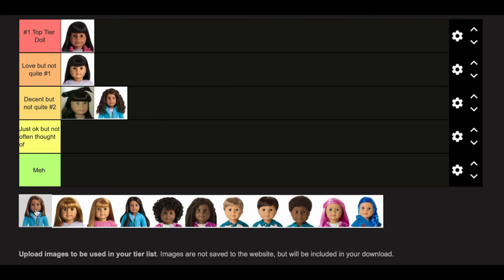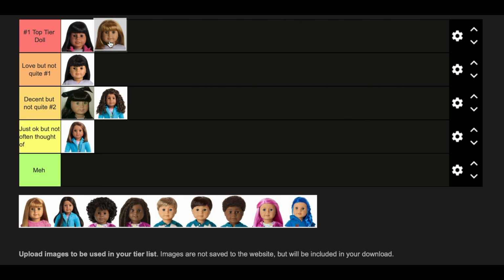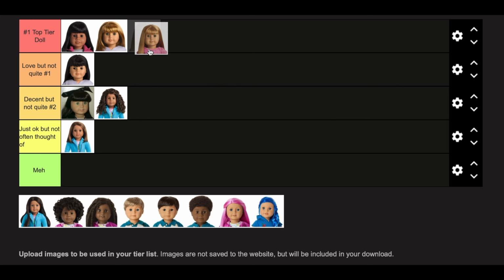Now, for my number 28, she was my second ever doll, and y'all, this is so sad, but she goes with just okay but not often thought of because I don't use her. I know I should, but I really just don't use her as much as I expected to as a kid. So now for my 36, top tier, number 1, of course. 38, top tier, of course. She was my third ever doll.